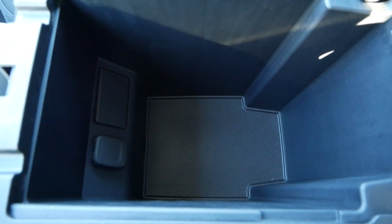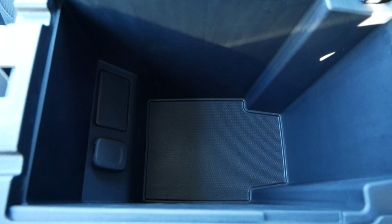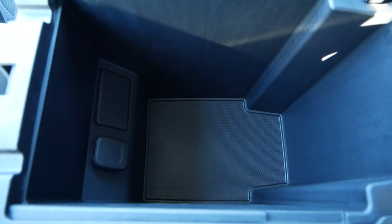Then for the center storage compartment, there is plenty of room for smaller items, and you will find a 12-volt outlet here. So you could probably store a couple smaller gadgets or some smaller items, maybe even a couple small water bottles, which is great to see.